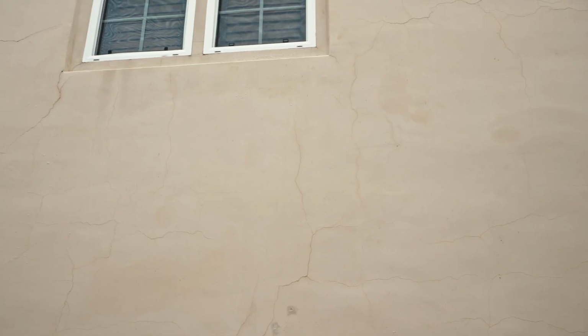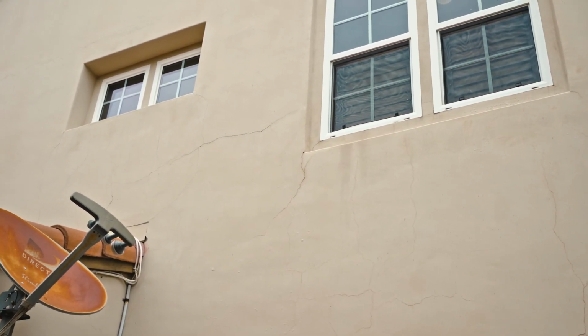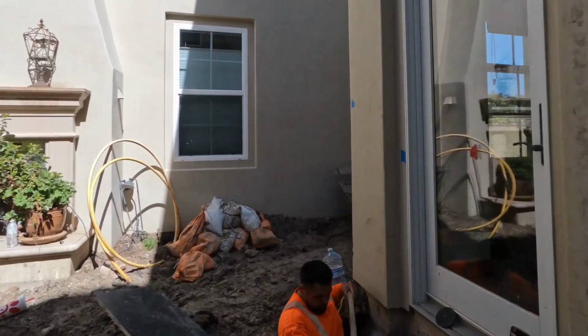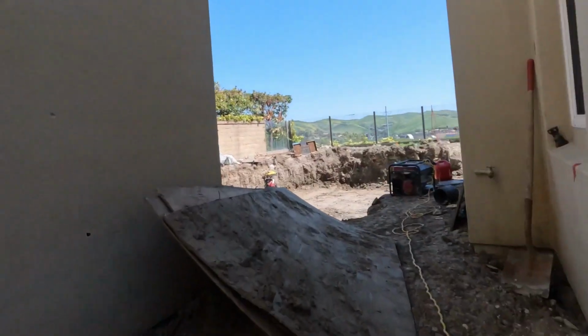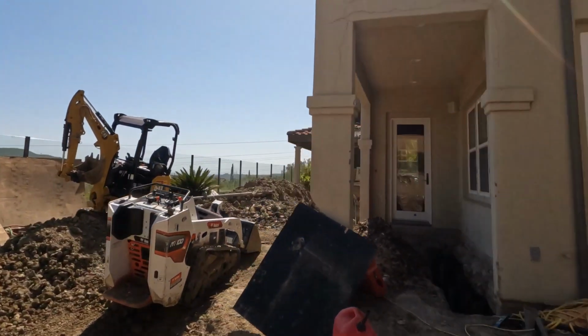And then on the interior, it also had some additional slab cracks that were developing, as well as interior drywall and different things like that with cracks too. So that's how they kind of knew they had a problem, needed to come up with a solution. They reached out to the engineer, came up with the design, and then brought us in, and now this is where we're at with getting their home back up to where it needs to be.